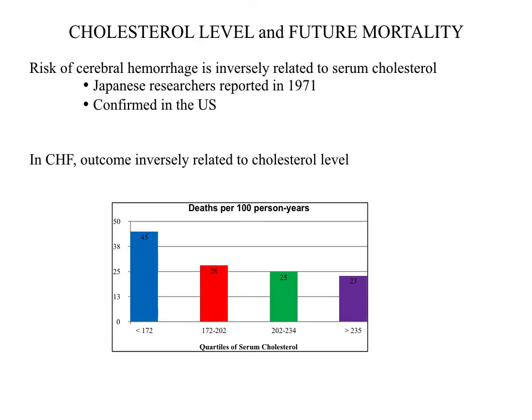Now, cholesterol level and future mortality. We as cardiologists sort of vilify cholesterol as the cause of heart disease. Is that really the case? But again, we need 800 milligrams of cholesterol. So if it's something that we need, how can it only be deleterious?